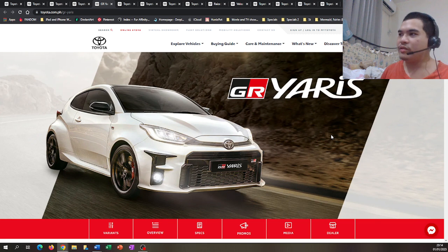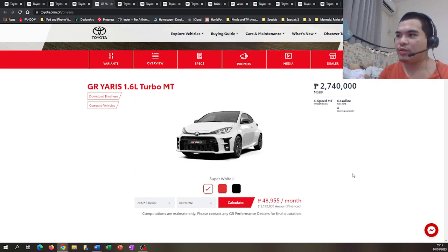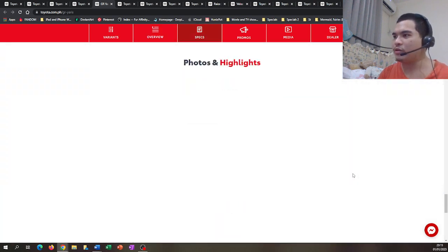Next up, the Toyota GR Yaris. Now, this is actually the Japanese model of the Yaris, except that this is a two-door model, and this vehicle you can only get as a manual transmission. I think it's a five-speed or a six-speed manual. I'm pretty sure someone can let me know in the comments below.